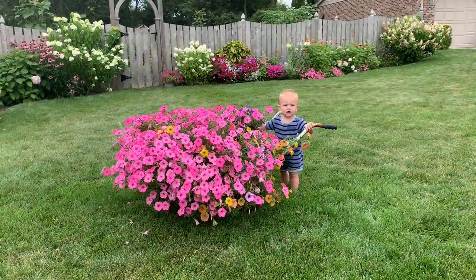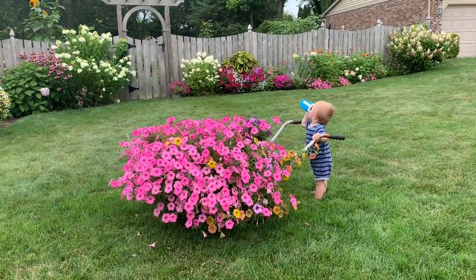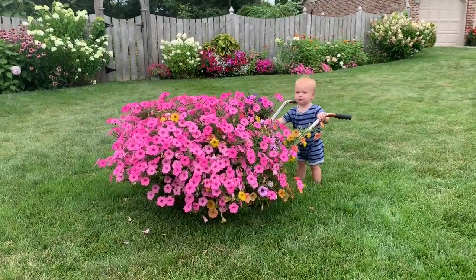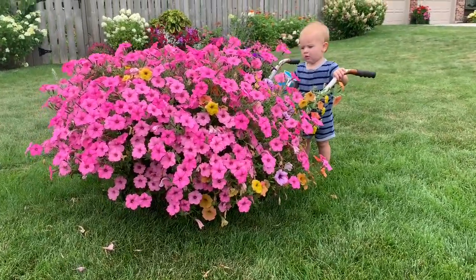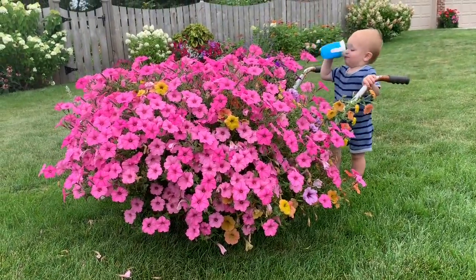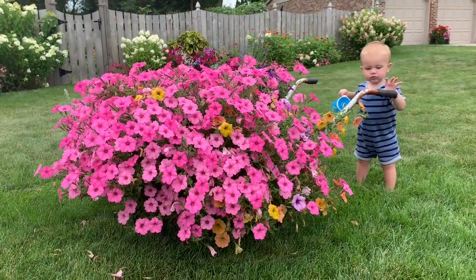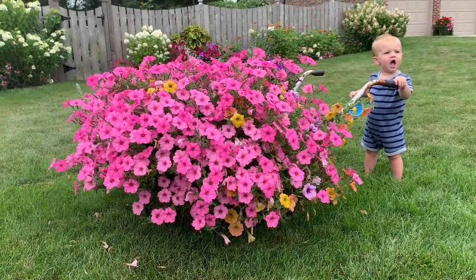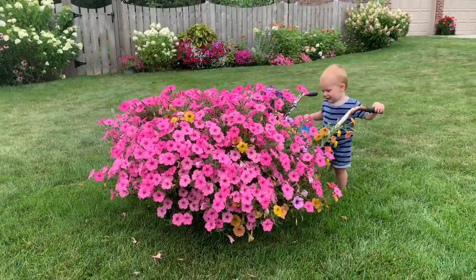So this is a vintage wheelbarrow. We got it at an estate sale, and I have one pot with one Supertunia Vista Bubblegum and one Supertunia Honey and one Supertunia Bordeaux, and it's gotten that big. It's huge. So this sits in the middle of the yard and I just move it to mow the lawn.